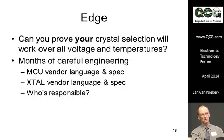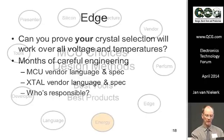And since I've been through that process, I want to make the point that making sure a crystal and a microcontroller actually work together well is literally months of careful engineering, because you have to understand the spec of the crystal maker and the spec of the microcontroller maker, and the right specs are sometimes very difficult to get out of those two parties. And then the other thing is, if something goes wrong, who's responsible?